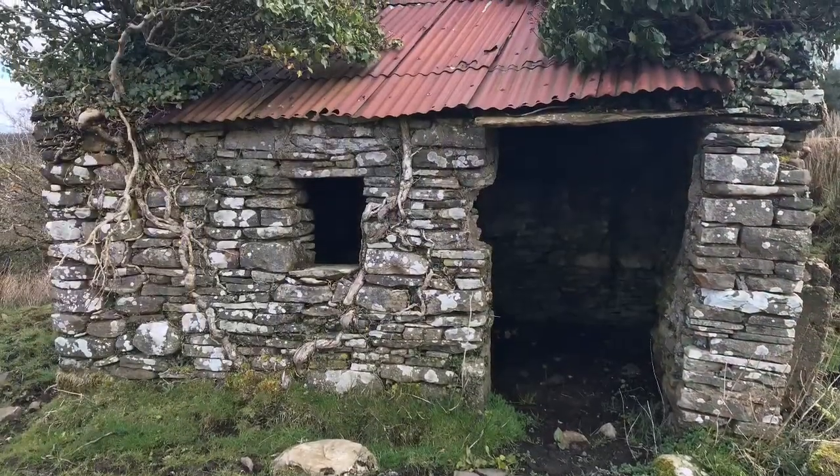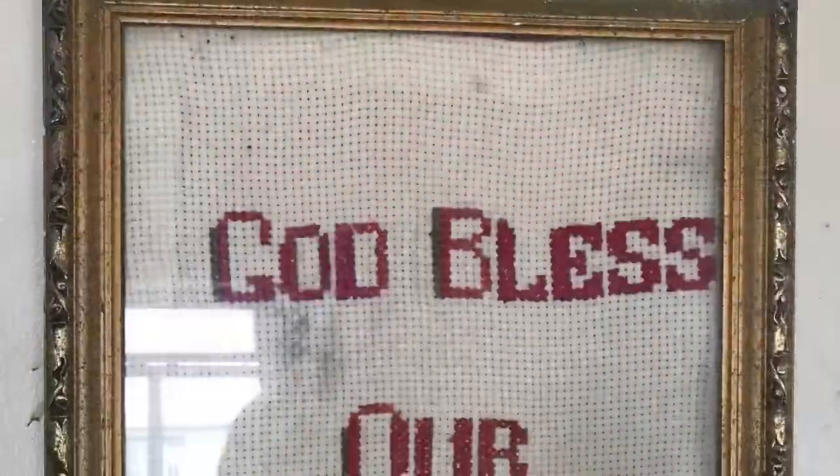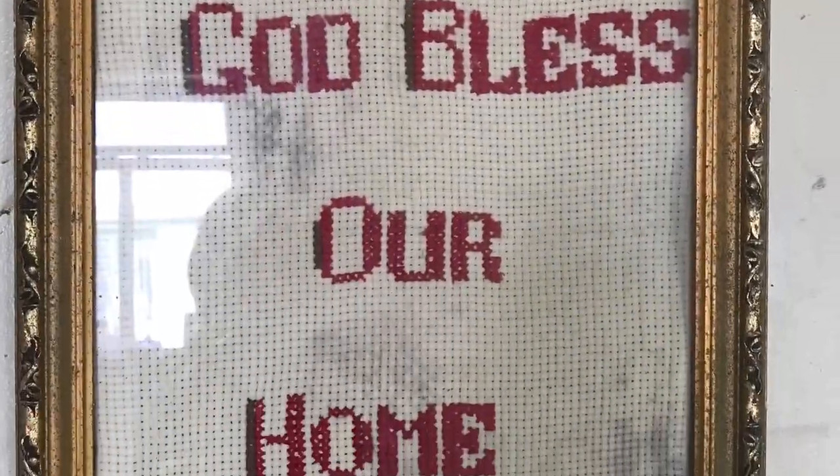You know, it could easily be knocked down and developed, as a lot of places are. So, we're protecting the history, and I just love it.